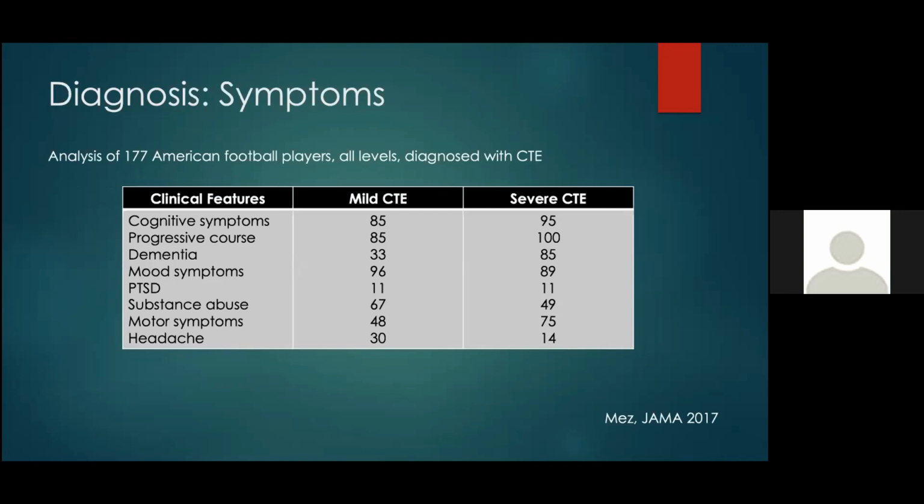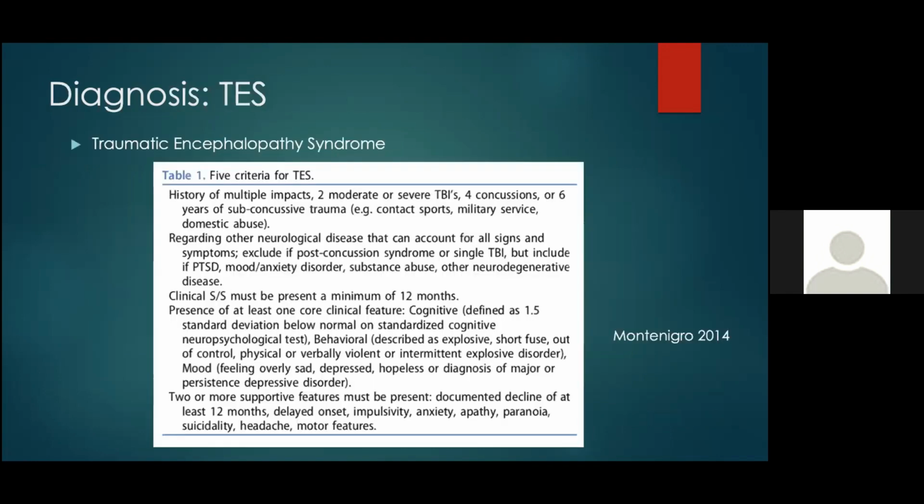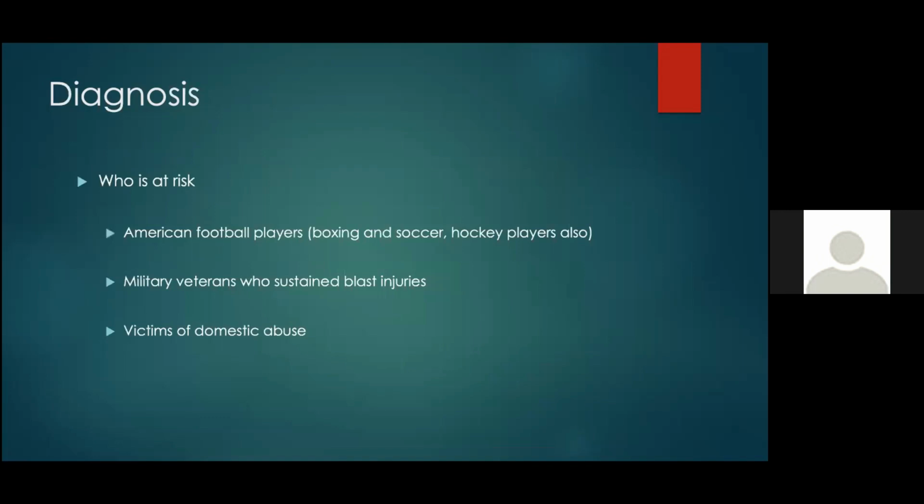It's worth noting that in mild CTE, the mood symptoms tend to be more common, whereas in severe CTE, a progressive course is really the most important distinguishing feature. Cognitive symptoms also being a big part of severe CTE, and to a lesser extent in mild CTE. So just to make a distinction with the terminology, CTE, as we said, can really just be diagnosed on pathology. So to be completely politically correct, people also will use traumatic encephalopathy syndrome to diagnose the clinical syndrome in a living person. So who is at risk?